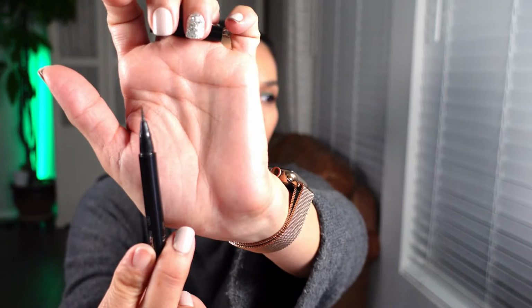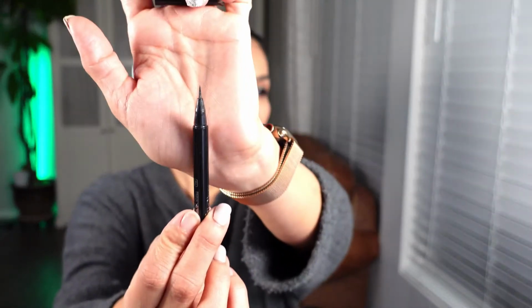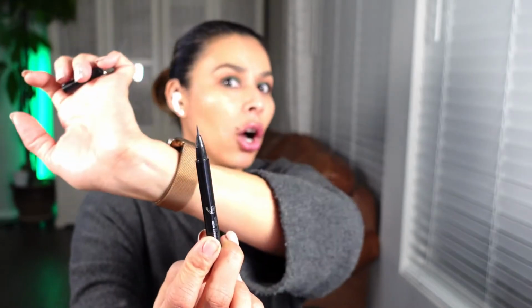Let me find my pencil liner, my eyeliner here. Good luck with that, right? Okay, so we're gonna go with this. I love this eyeliner because look how sharp that tip is. Super duper sharp, right? And I don't want to mess with it because I'll mess it up. Most eyeliners have felt tips, so sometimes they skip or they spill or they have too much in one spot and not enough in the other. This is actually a little brush, so it distributes as it's flowing. It just flows the liquid.